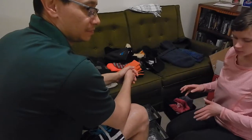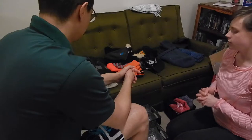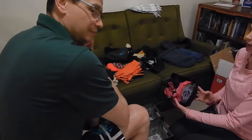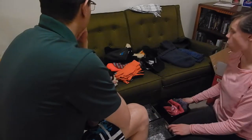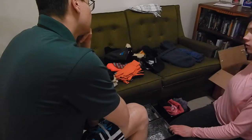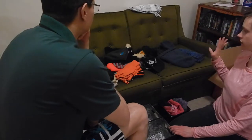We can look at each item and decide what we're going to keep and what we're not going to keep. And we each have a box, so one's for five, one's for me, and then I've organized Esther's mittens and hats into the little box. Oh, and this is our donation box over here. Put things in for donation. We already agreed these are getting donated. What else needs to get donated?